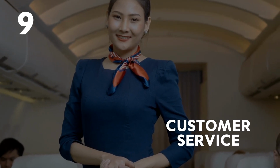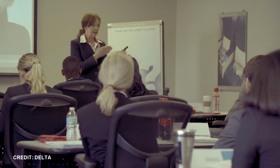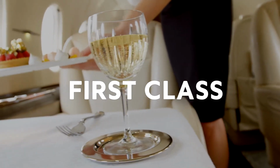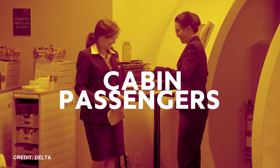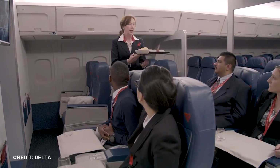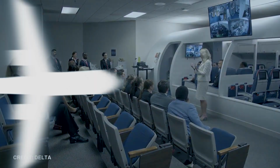Number 9. Customer service. The last stage covers the most visible part of the attendant's job, but also the part that requires the least amount of training. Here they learn how to serve first class and cabin passengers on both international and domestic flights. They learn in-flight service procedures and also how to deal with difficult customers.